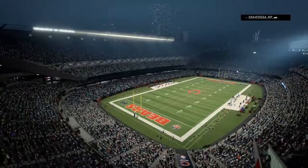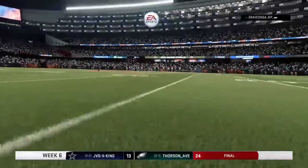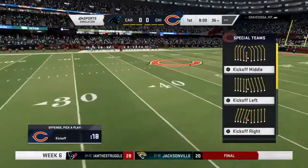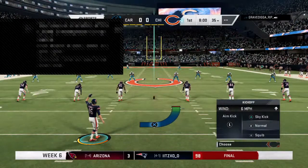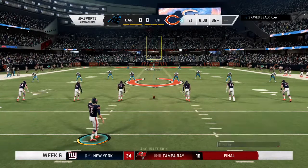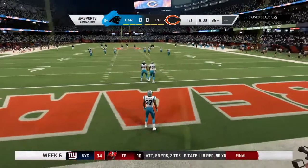EA Sports coverage of the NFL brings us to one of our favorite spots, venerable Soldier Field in Chicago. The scene a few moments ago, here it is. It's unlike any other in sport as both teams made their way out of the tunnel. These folks are fired up as their guys are ready to do battle between the Carolina Panthers and the Chicago Bears. Set to go now in Week 6 of the NFL season, and we are underway on EA Sports.